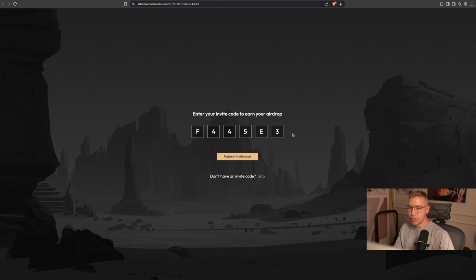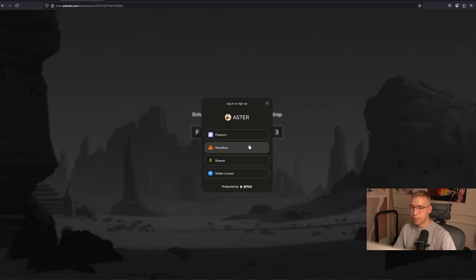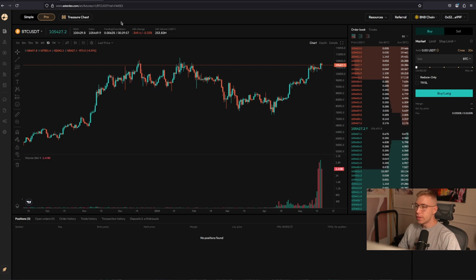And Aster, which was previously known as Asterius, is a next-gen decentralized perpetual exchange built for everyone, which means when you're on the site and you redeem the code, link for that also down below, and connect either on an EVM chain or Solana, which means basically Phantom, MetaMask, Binance Wallet, or any of the other ones, you can then deposit tokens into your Aster perpetual wallet to start trading. Just select the chain with the right currency and deposit some on there, and you'll then be able to trade.